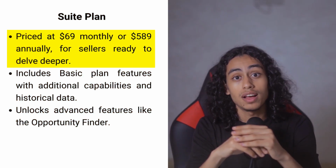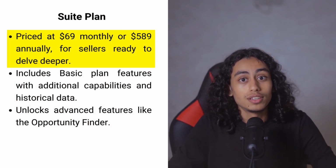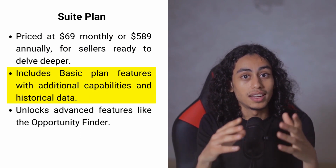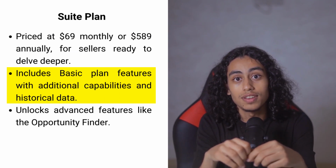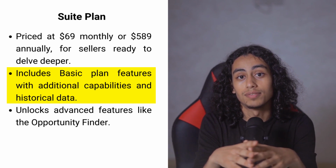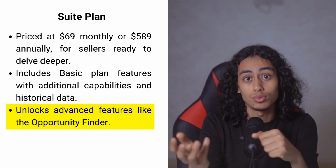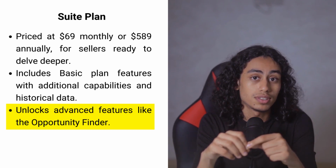Stepping up to the suite plan is akin to upgrading one's exploration gear, priced at $69 per month or $589 annually, geared towards those ready to delve deeper into the intricacies of Amazon selling. This plan offers a comprehensive array of features. In addition to everything included in the basic plan, users gain access to more extensive exploration capabilities, additional user access, and extended historical data. The suite plan unlocks advanced features like the Opportunity Finder and enhanced seller tools, empowering users to gain deeper insights and faster growth in their Amazon business.